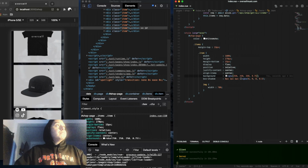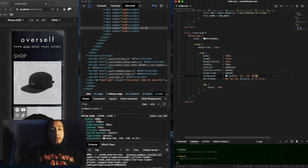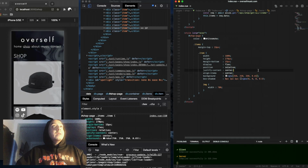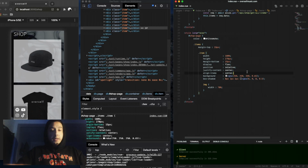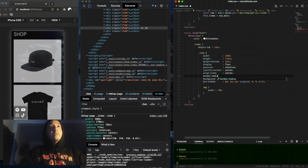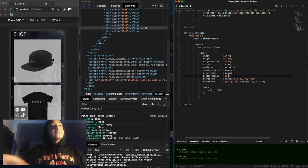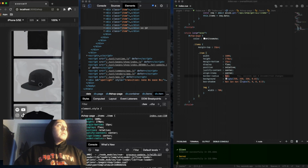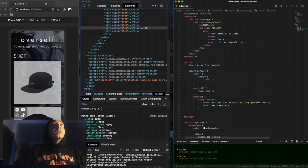That's a little too white. I don't know if I like that. It's a little better. And let's give some border radius. Cool. Okay.